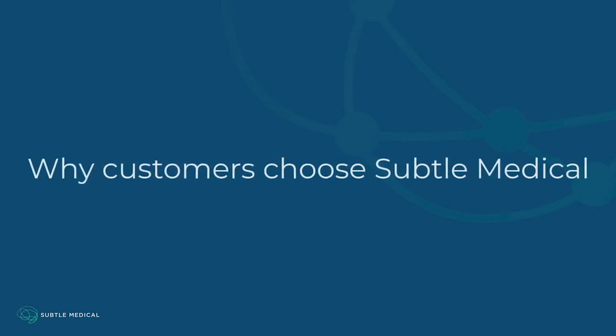What was appealing to us about Subtle Medical, and specifically SubtlePET, was the value proposition, in that it offered us the ability to improve the efficiency of our scan such that the patients experienced a shorter transaction. The scan itself took less time, which always improves patient comfort, while preserving the diagnostic image quality that we need to make the most accurate diagnoses.